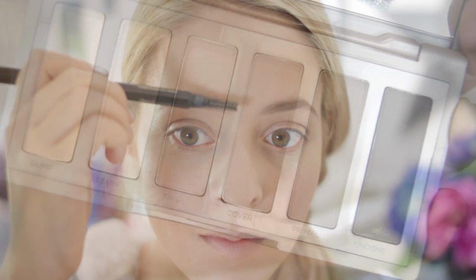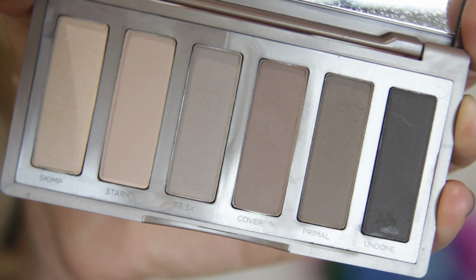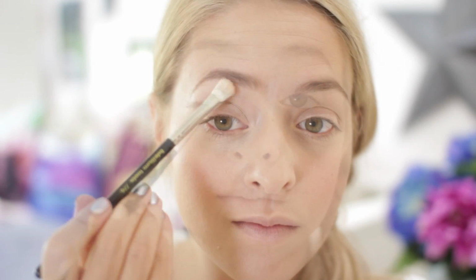And after I have finished with my eyebrows, I'm going to start with my eyeshadow. This is my Naked Basics 2 palette, which I'm in love with. I'm going to start by using the palest shade, and I'm going to put this all over my eyelid and then up onto my brow bone. This is really pale, so it just works as a really nice base for blending, and it also acts as a really nice highlight on your brow bone as well.